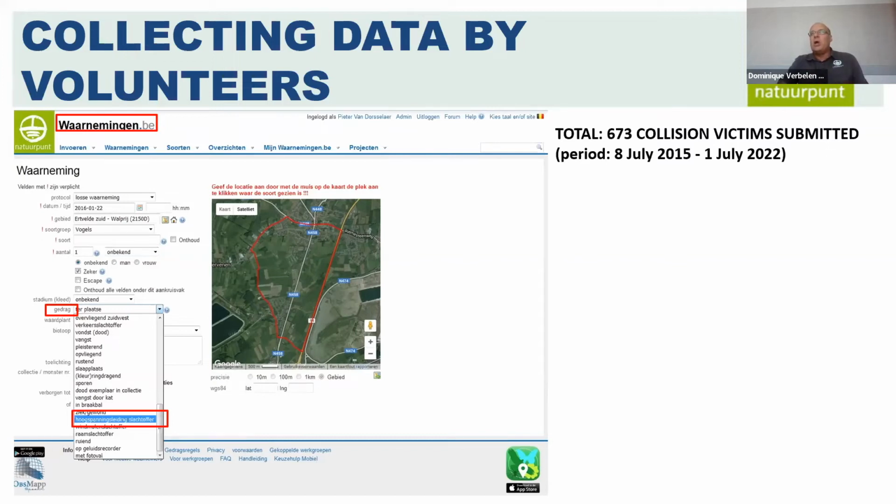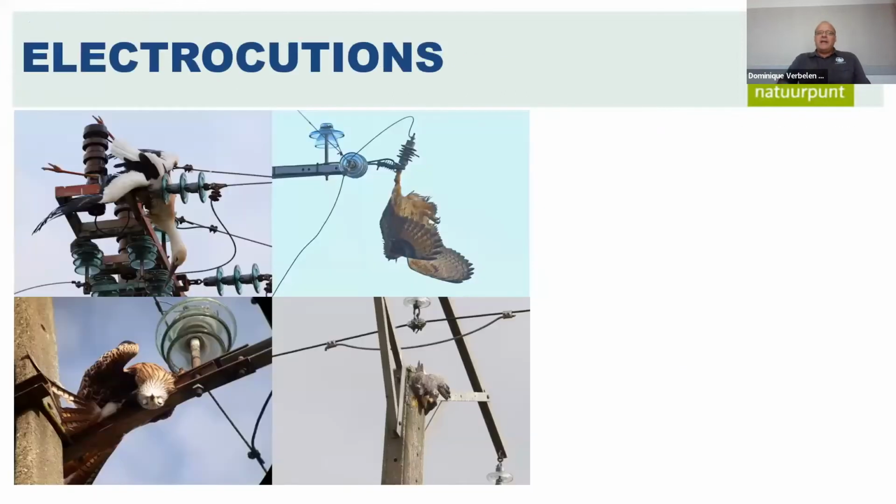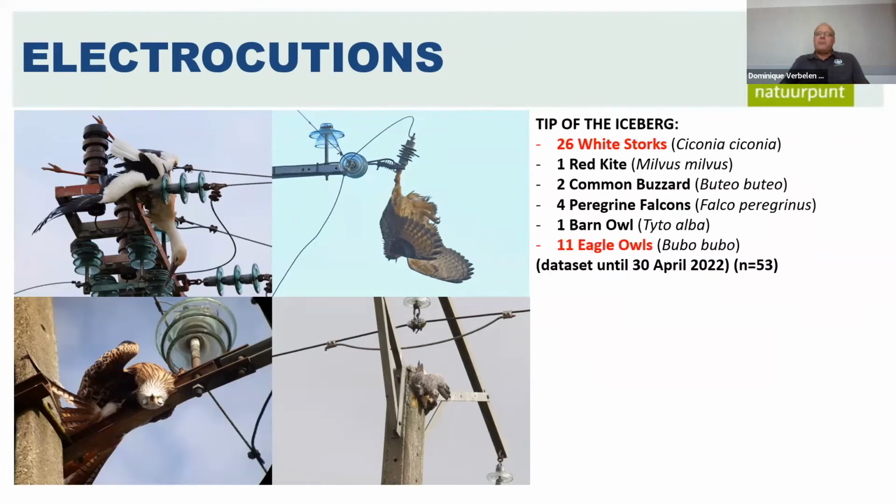These were, of course, all loose observations. They were not gathered in a standardized way, but at least they gave us some idea of which species were most prone to bird collisions. And you see it's mainly gulls and pigeons which were recorded. And then when we made that overlay of all those observations with the Elia grid, we saw that some of them did not match that Elia grid. And this is because some of them were not the result of a collision with a high voltage power line, but of an electrocution.